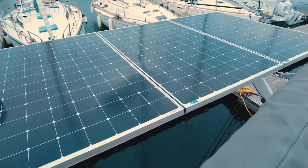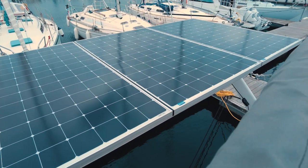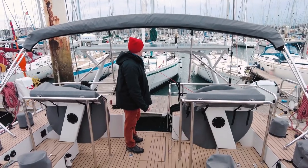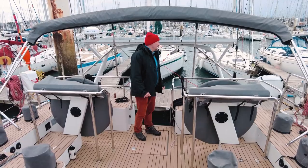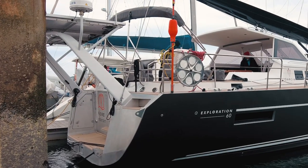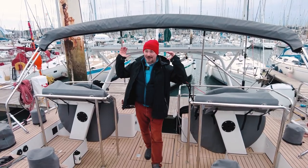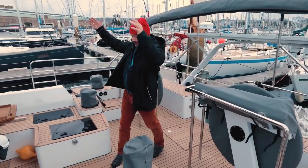Take a look at the size of these solar panels. Give me a second and I can probably tell you how many watts each of them generates. Okay, so each of them is 390 watts, so in total it's almost 1200 watts. And here's a large bimini tent, a sizable thing, and it covers the boat to somewhere about here.